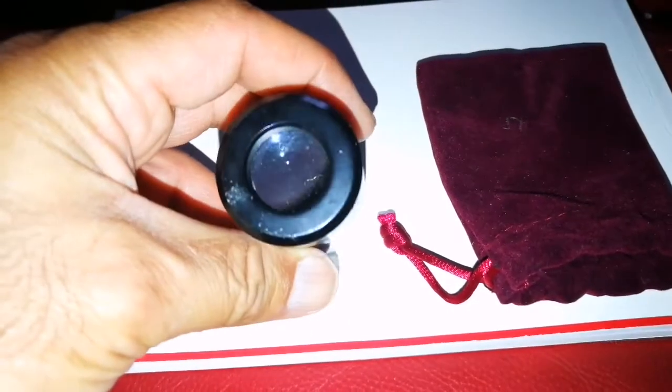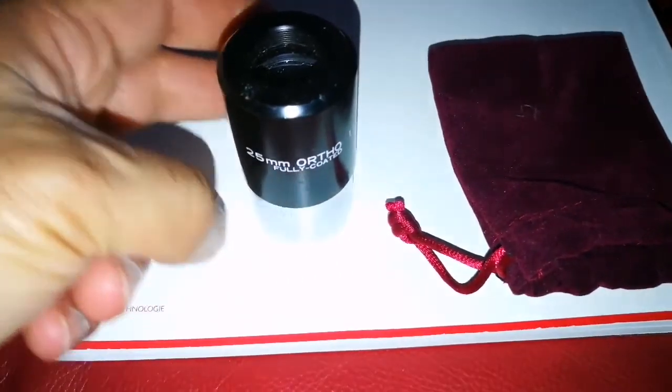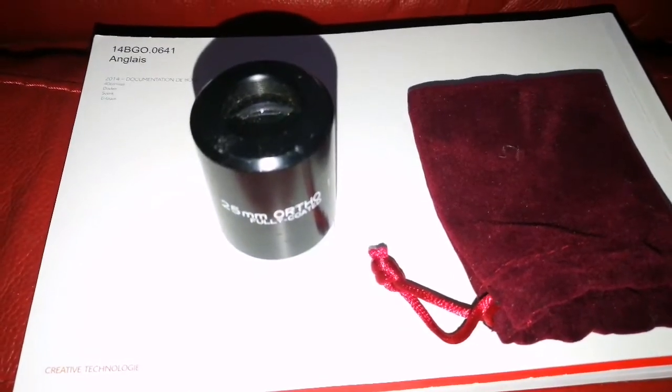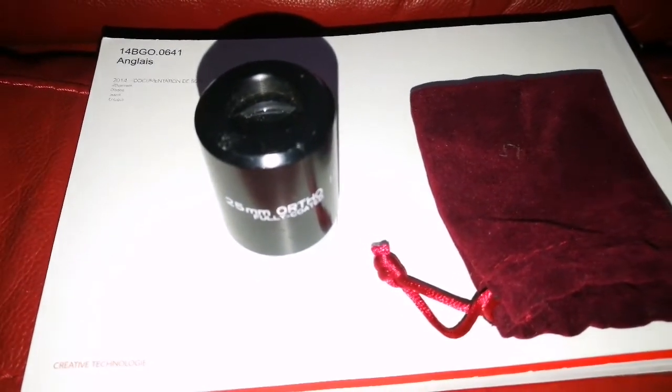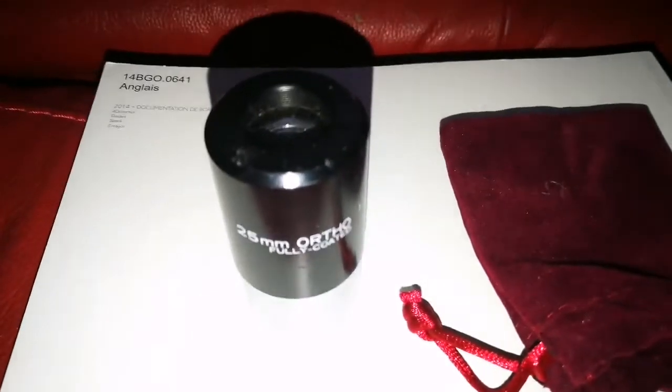I'm going to clean it again to prepare it for tonight to look at Jupiter with this, or at least for a wide-angle view of this guy. Or the Moon if it is coming later, not tonight because we are now in new moon. Anyway, now that I have a treasure, I'm going to enjoy it.